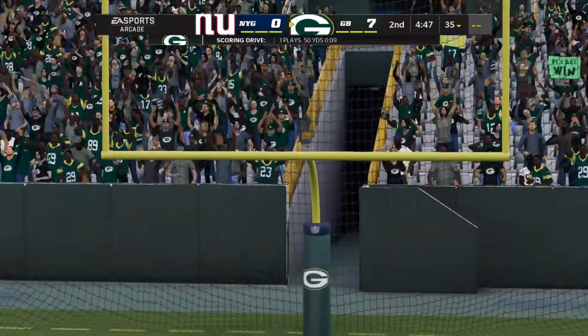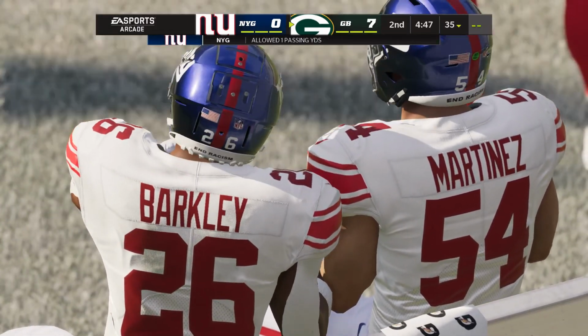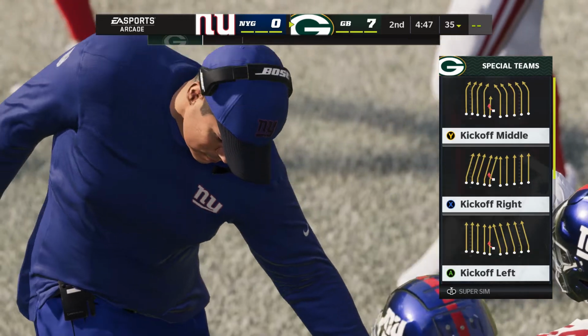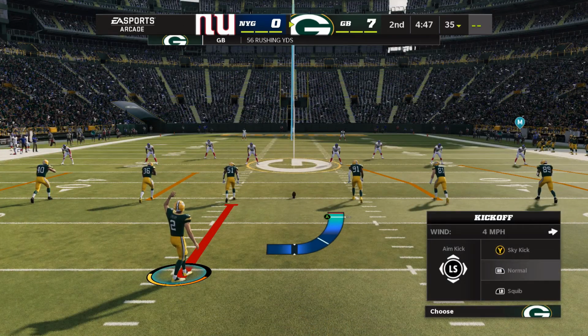Crosby with the extra point, and that makes the score 7-0. So they hit pay dirt on just one play. The long run, the scamper, and a very nice scamper into the end zone for the touchdown.